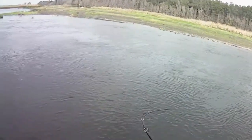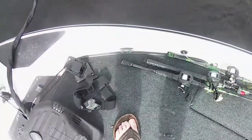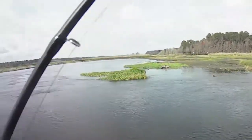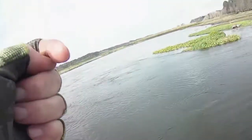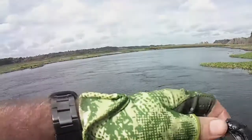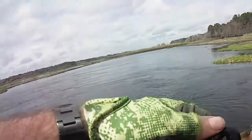Is that a bass or a mud? Yeah, that's a decent one. Keep that speed. Watch your front end there. You get her? Yeah. That's big. Throw them turkey. 9.